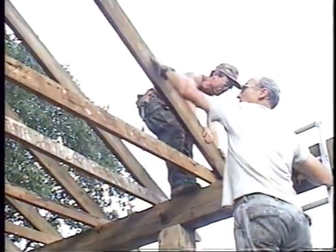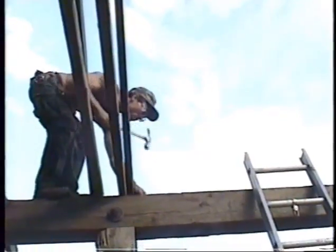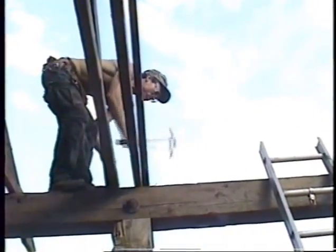All the roof trusses were pre-built and trucked to the site. They were set 2 foot on center, with additional ones added directly above each of the king posts, so that knee braces could be added to keep the structure rigid.